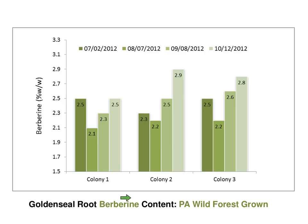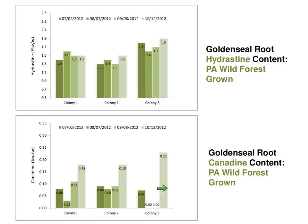When we look at berberine content, we see that the berberine content generally follows the same pattern. Okay? If we want to look at some of these other medicinal compounds, we can look at the hydrastine, we can look at the canadine. Look at the canadine here. Extremely different from early season to late season content of the canadine. Hydrastine, not so much, but still different between different dates.